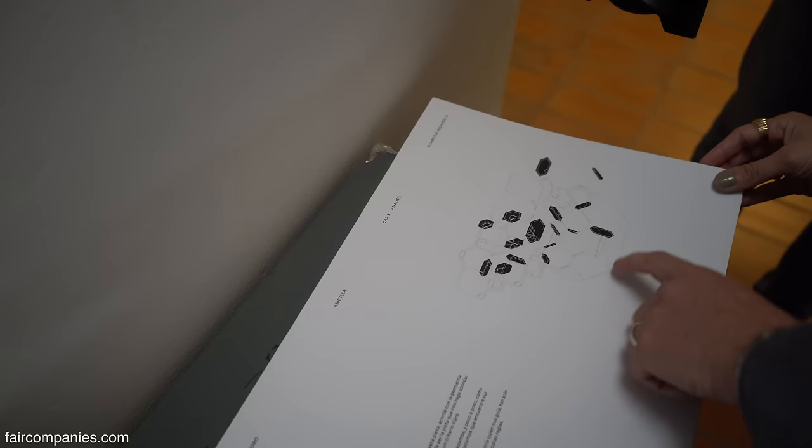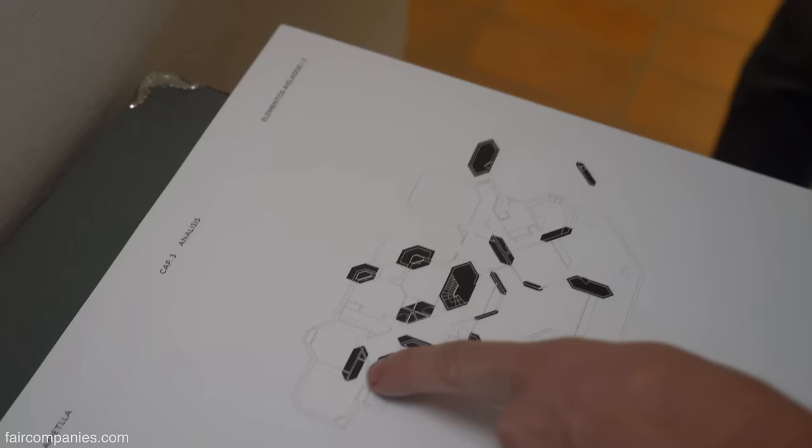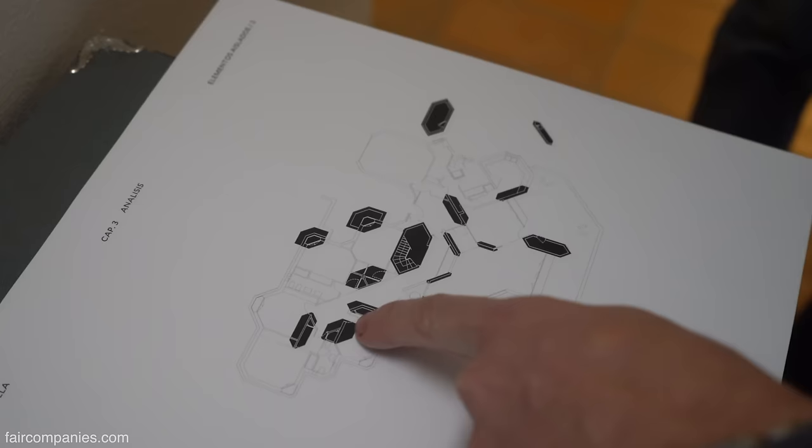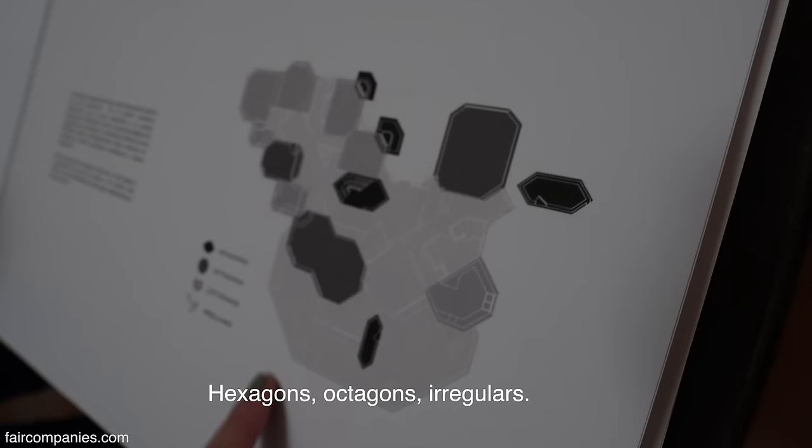So the kitchen is here. Our bedroom is here. You see the toilet is inside. So that's what I mentioned about the Tangram pieces. It's amazing. Studying the map, they saw all the geometric figures: hexagons, octagons, irregular shapes, the shapes that they found.